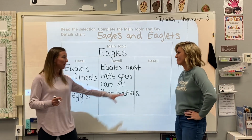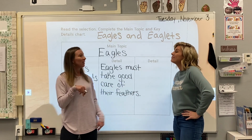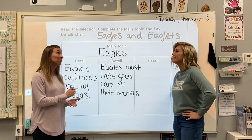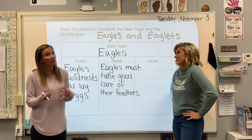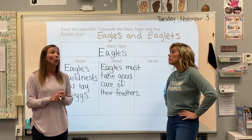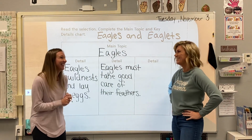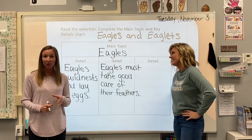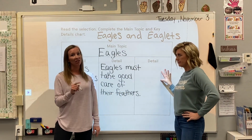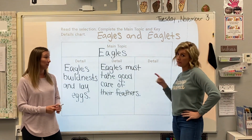They could write something about the babies and what the parents have to do for them. They could write something about what the eagles look like, or how they're similar to their babies. How old is an eaglet when it becomes an adult and can take care of itself? Give you a hint, younger than you. Yep. Any of those facts that you remember or you want to go back to the story and find, I bet you can find something on your own that's an important fact from our story. Don't leave this square blank, all right?